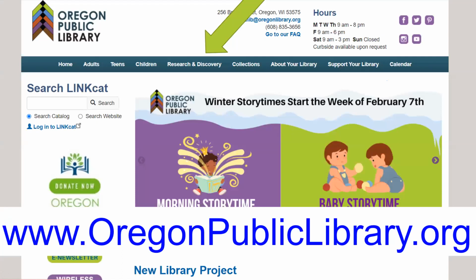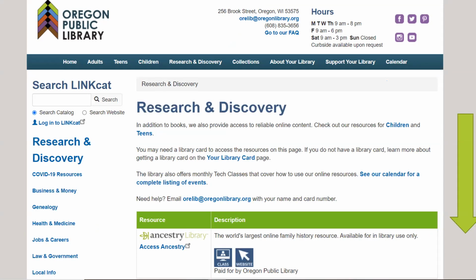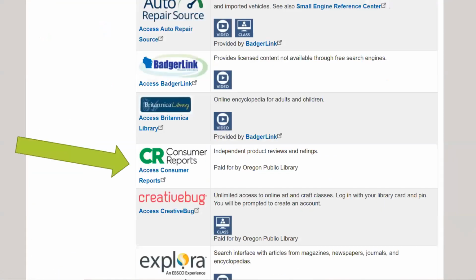To get started, go to the library's website at OregonPublicLibrary.org. Then in the blue bar at the top of the screen, click on Research and Discovery. The Research and Discovery page lists all of our online resources. They are listed alphabetically, so you'll need to scroll down to Consumer Reports. So there it is. Here is the resource listing. If we have any training materials or tips on how to use the resource, it will be listed next to it here. So shortly, the recording of the class will be posted here with a class icon. Go ahead and click on Consumer Reports.